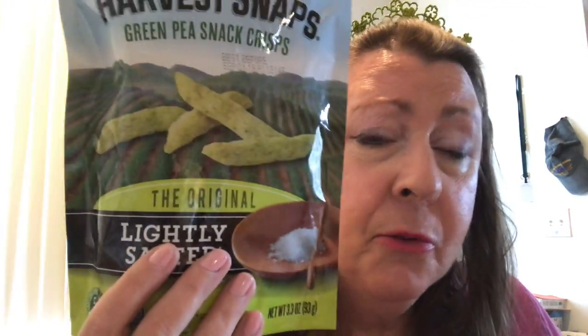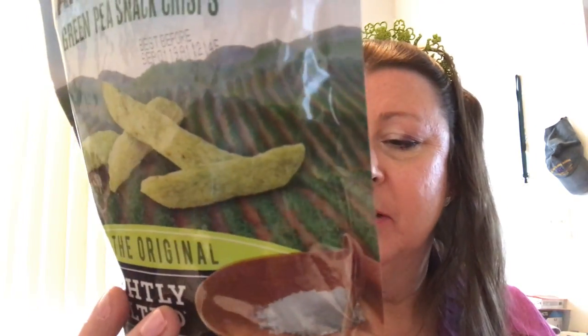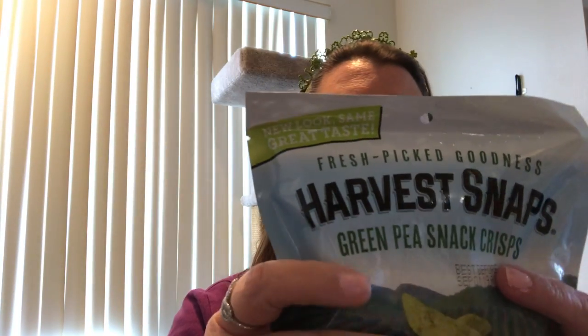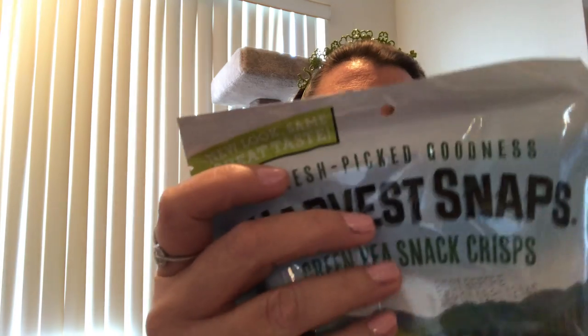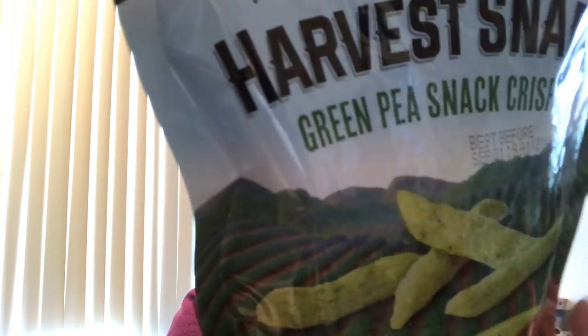But they're baked and never fried. They're farm direct peas, 50% less fat than, I guess, other snacks. Other snacks in the potato chip aisle, found in the produce aisle always. And of course, non-GMO.